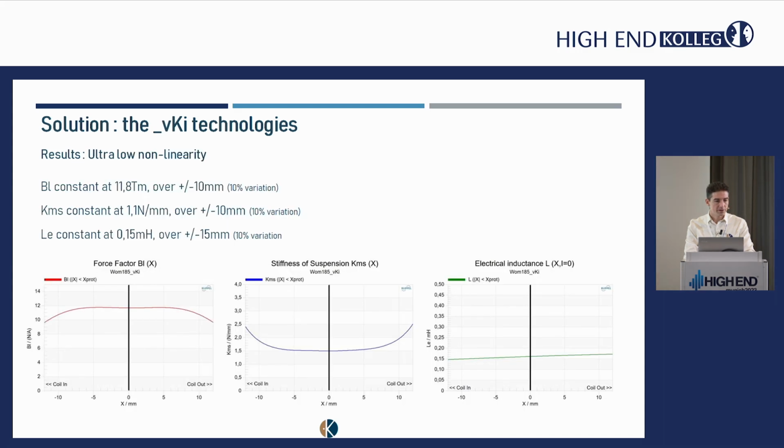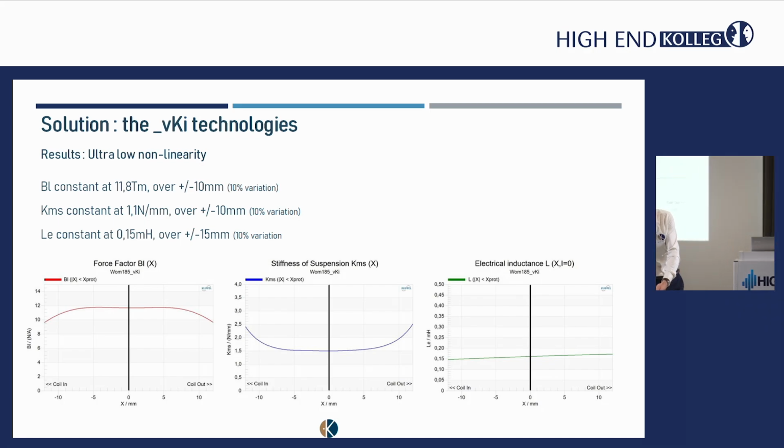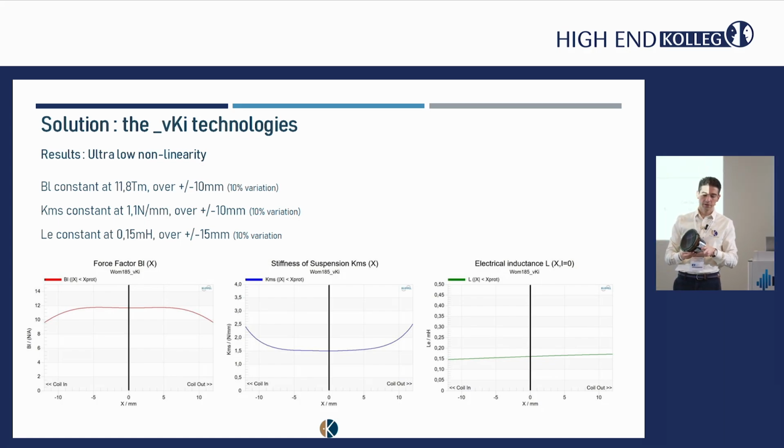Next one. So this is the result of that driver. In that example, it's the WOM 185 VKI. We can adapt the driver according to your needs. It's just one real concrete example to put something on the market and make it real.